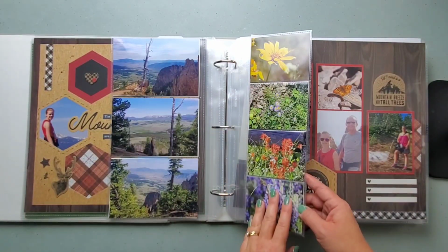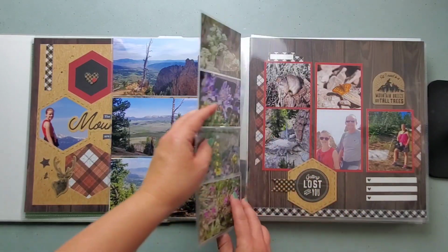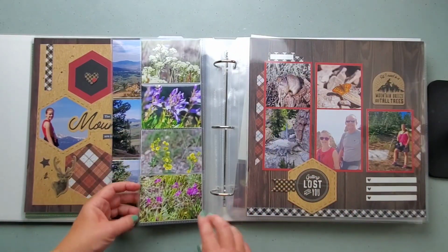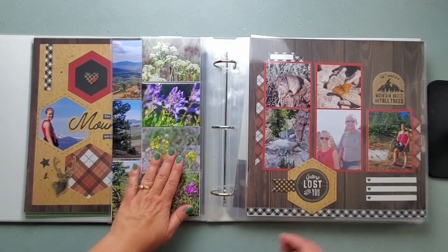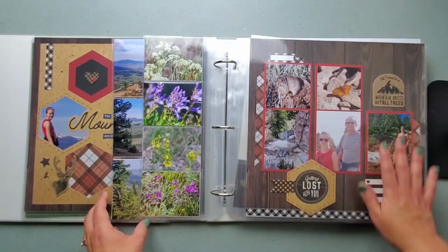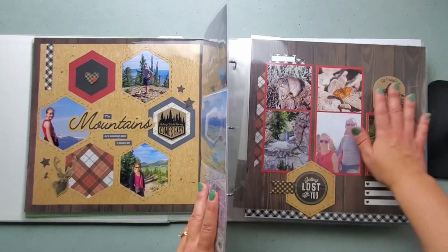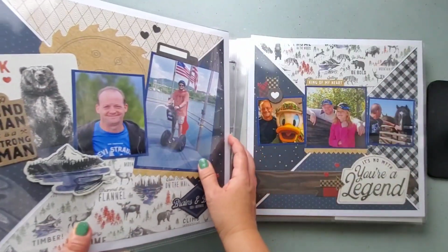This Pocket Plus is a different size. It holds 8 3x4, so I was able to narrow my photos down, not to 8. I actually added another flip-flap down here, a 3x4 flip-flap. So I have 10 pictures of flowers, but yet, like we talked about before, we have our beautiful pages, all of the beautiful paper shows, the embellishments, they look complete. They don't look overcrowded because I used that product.